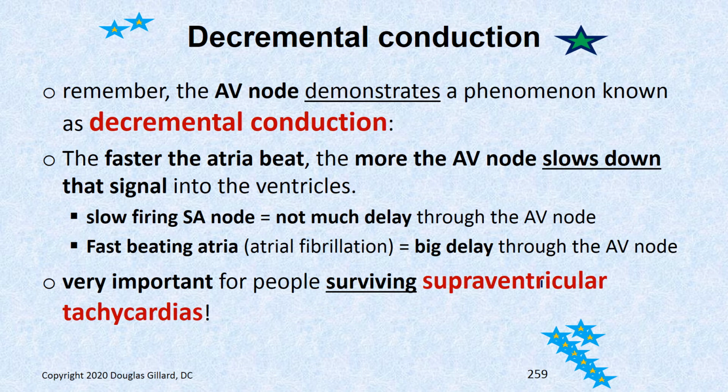Decremental conduction is an important concept. Remember, the AV node slows the signal down. Decremental means the faster the atria beat, the more the AV node slows down the signal, which is a good thing. And that is super important for surviving some of these supraventricular tachycardias. For example, atrial fibrillation, on average, the atria contract 550 beats per minute. Your atria can do that. You don't need your atria.